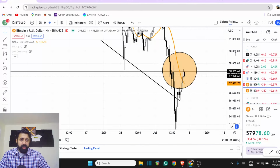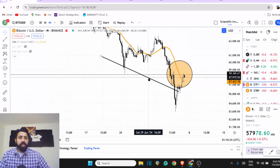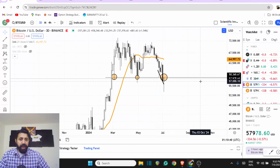We watched a retracement in the crypto market. It's been positive to see the price moving from 53,000 levels back towards 58,000. But what's the reality? Where are we right now?